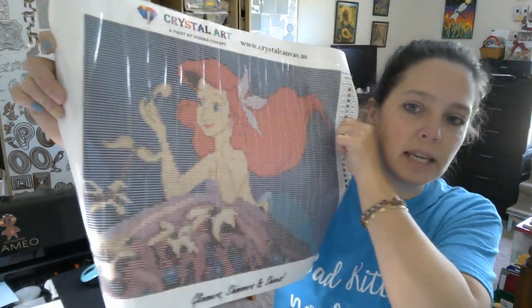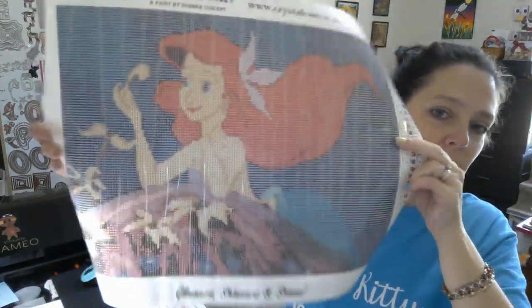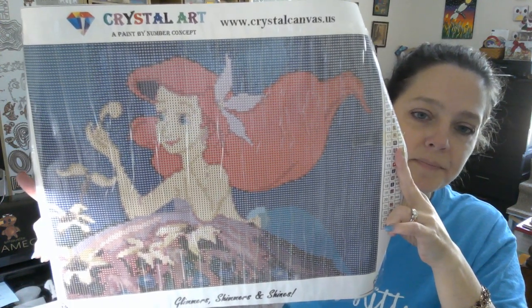So, this actually came really quick. I ordered it while I was in Kentucky, and it was at my house waiting on me. It came in like 2 days. It was really fast. So this is super cute. I'm really excited about this one.